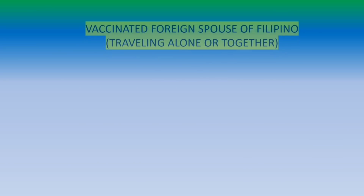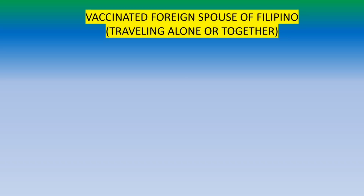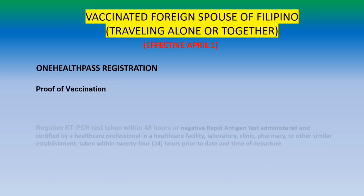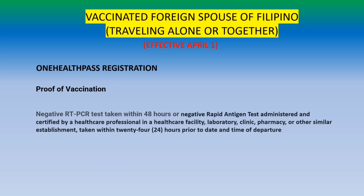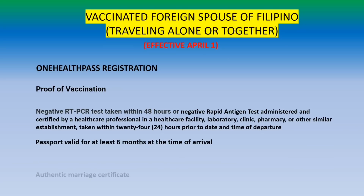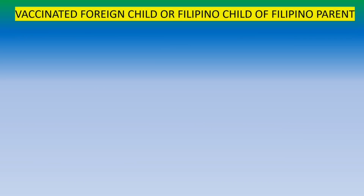For vaccinated foreign spouse of a Filipino, either traveling alone or together, here are the latest travel requirements, effective April 1st. First, you must register through the One Health Pass. Also, you must provide proof of vaccination, and you must provide a negative test within 48 hours or a negative antigen test within 24 hours, and you must have a passport valid for 6 months, and you must have an authentic marriage certificate, and you will only self-monitor for 7 days.